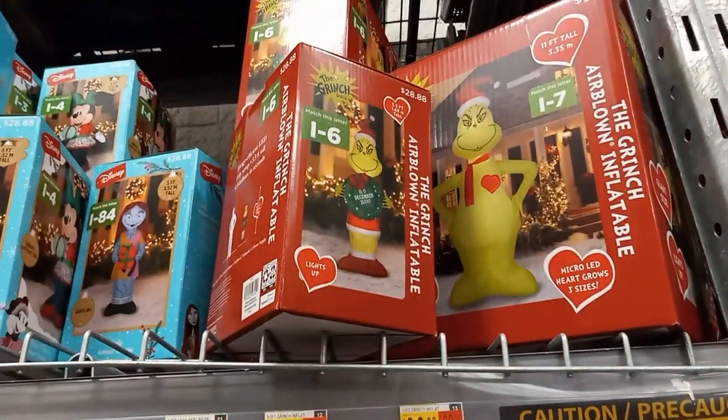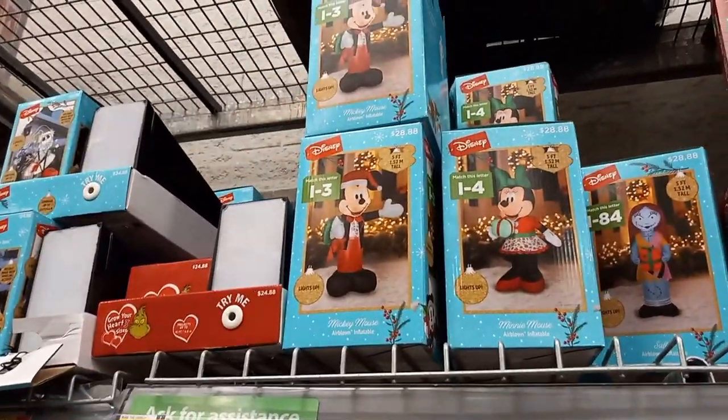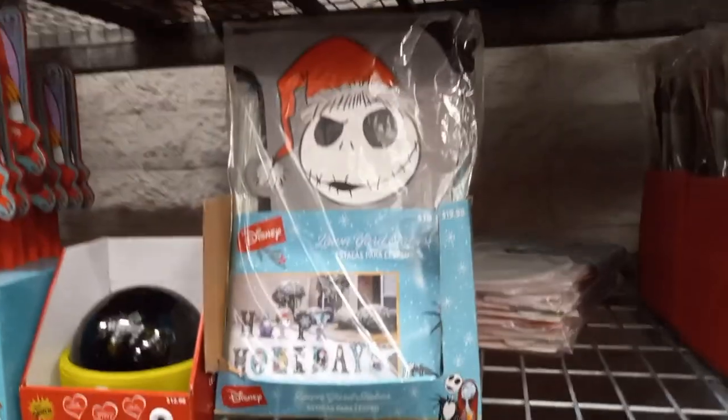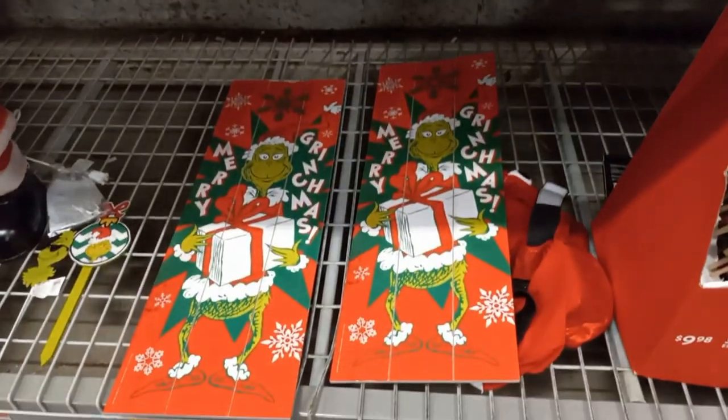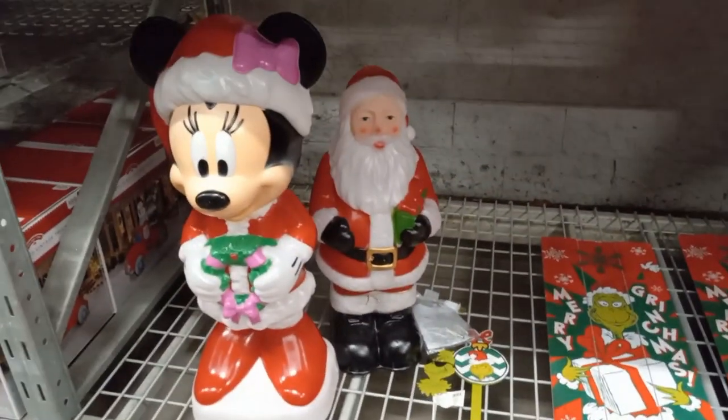I gotta redo the merry-go-round, okay? I'm glad my phone let me know. That's a giant Minnie Mouse.